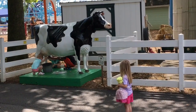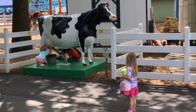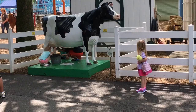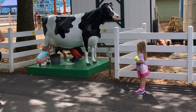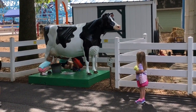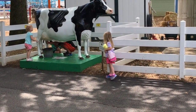This is a classic, unique attraction here at Dutch Wonderland. Bossy the cow. She's been here forever, and you can step up to her and milk her. And you can see it's a lot of fun to milk a fake cow. And we're here on a good day because she has all 3 of her udders. Sometimes one of her udders is missing, or other times it's just laying in the bucket underneath. But today, all 3 udders are here, and that is utterly fantastic.